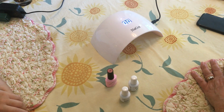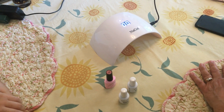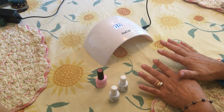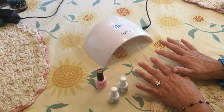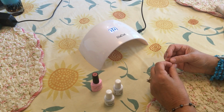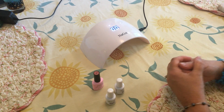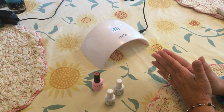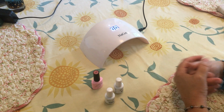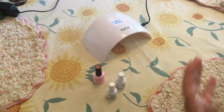Okay, so we talked about it the other day. A gel manicure is about $25 a pop here in New York. They can go as high as $35. So she's going to show us quickly how to do this. I will give you my impression of it. And for that amount of money, this may be a really great investment if you are someone who likes to have your nails done and who likes a gel manicure. So I'll let you know.